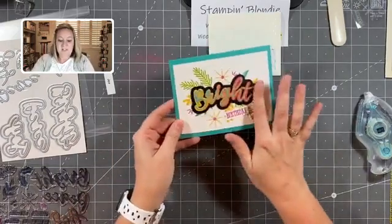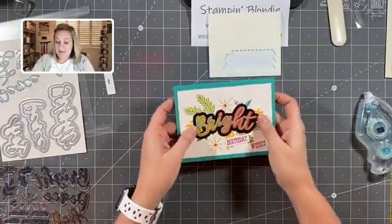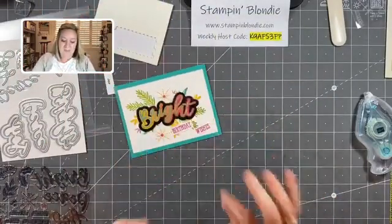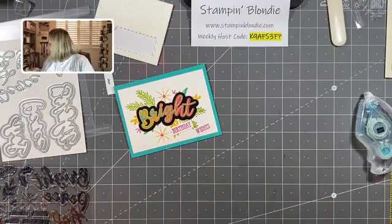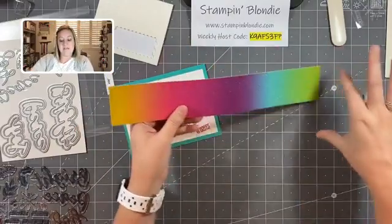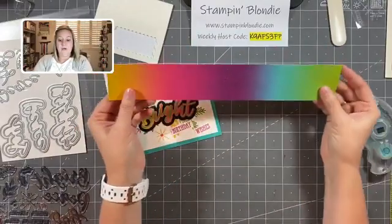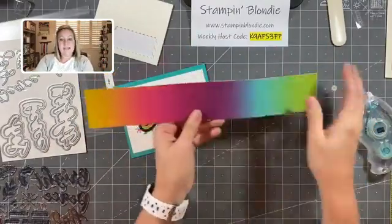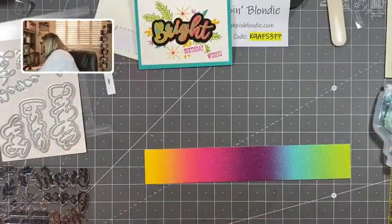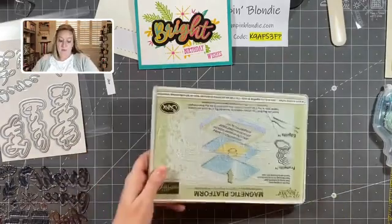So we are going to use the rainbow glimmer paper for this, and I've got a little trick to cut out these really thin dies for you. I've got a piece of rainbow glimmer paper that I've cut to 2 inches, just on the long way, so it will cut a variety of colors. And I'm gonna show you how I cut out my words here.